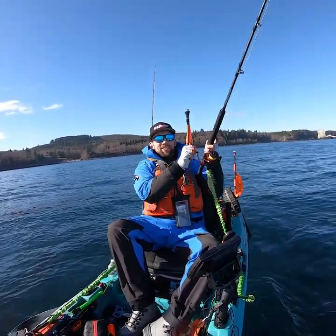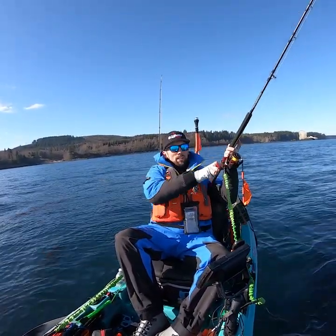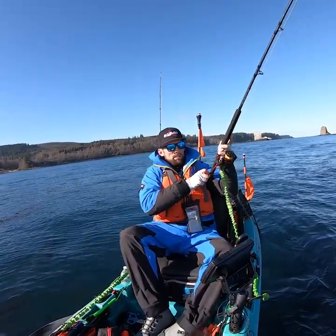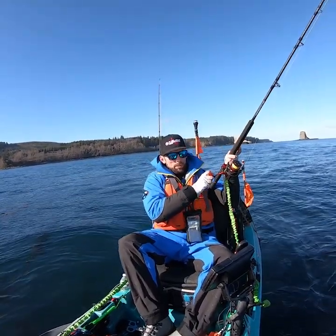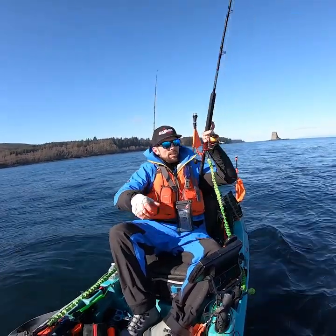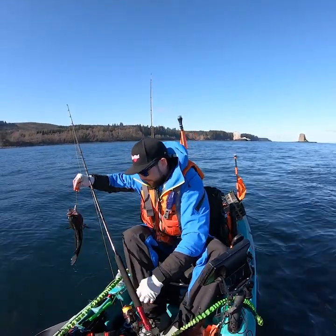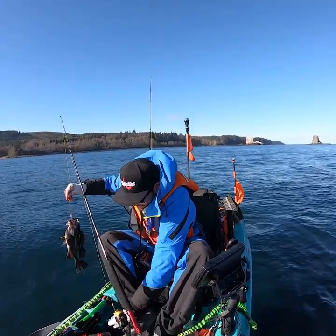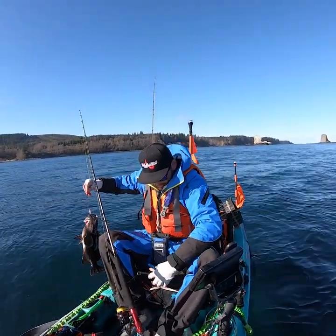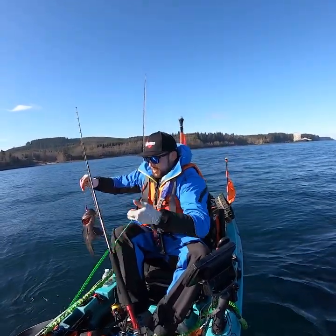Fish on. Just gotta keep nice tension. Don't let him wrap the kelp. Beautiful little bass here. Oh, that's a good one. Better.